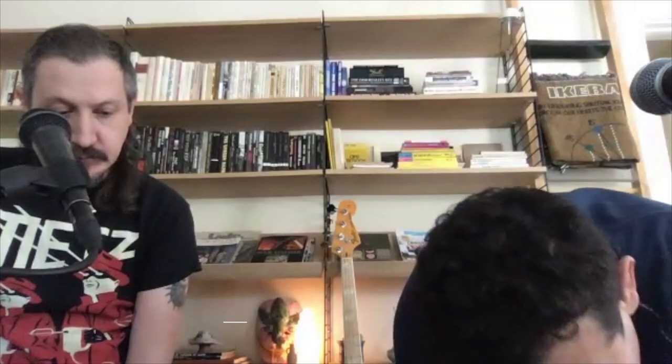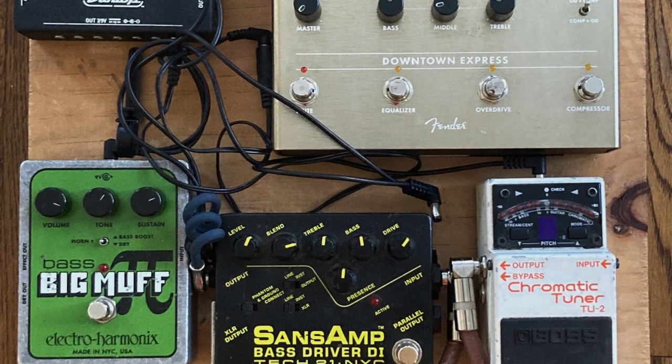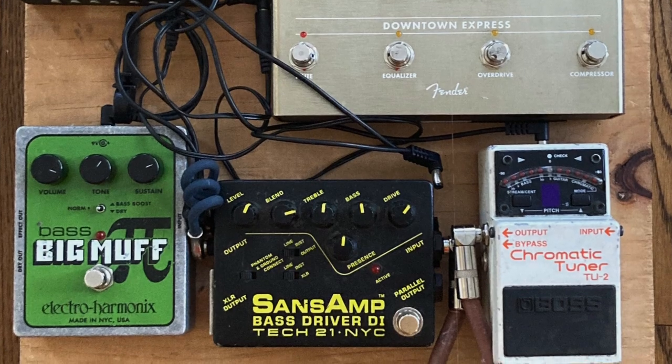What's my secret weapon? Probably the only piece of gear that I will always replace, if anything ever happens to it or if I lose it, is the Sans Amp. I have it right here, actually. This is the version I always use, just a little soundbox. If I'm borrowing amps or backlining, or don't have a rig I'm comfortable with, the Sans Amp can always guarantee me a good sound. And I can EQ it the way I like.